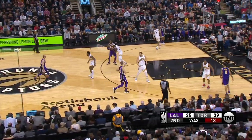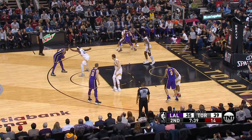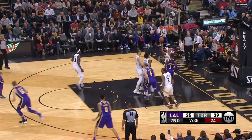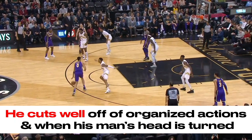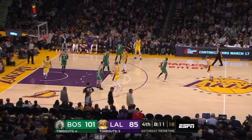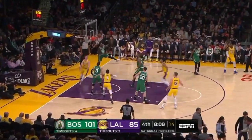So Caruso learns from that and cuts to the basket the next time that happens, and LeBron knows exactly how to read it. He's scored off of a couple of split cuts as well. Here he scores on a UCLA cut by running tight off of the screen while Rozier tries to cheat under.